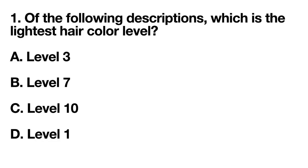Number 1. Of the following descriptions, which is the lightest hair color level? A. Level 3. B. Level 7. C. Level 10. D. Level 1. The answer is C, level 10.